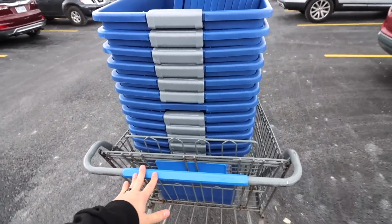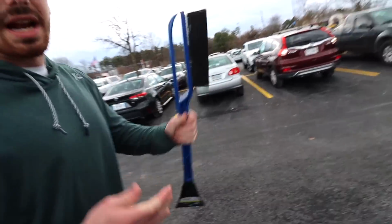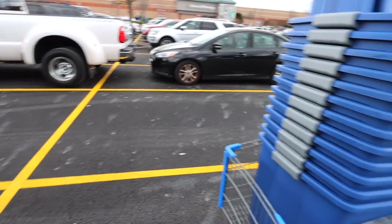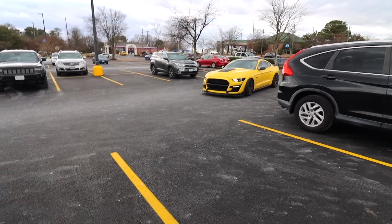$240 later, we have 12 containers just for plastic. Like an ice scraper. Ben just dropped freaking Pro V1s all over the parking lot. Dude, what is going on now? There's so much shit happening. Oh, you got golf balls in your hand. Dude, Ben just dropped Pro V1 golf balls all over the parking lot. They went everywhere.